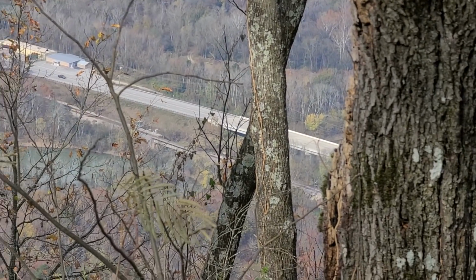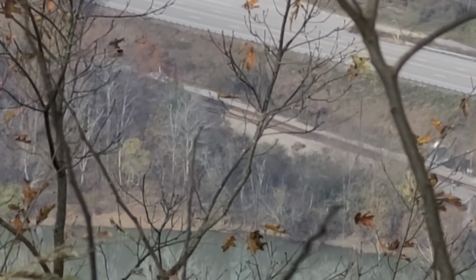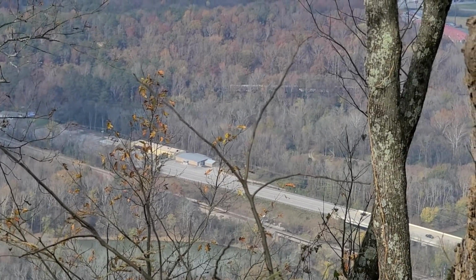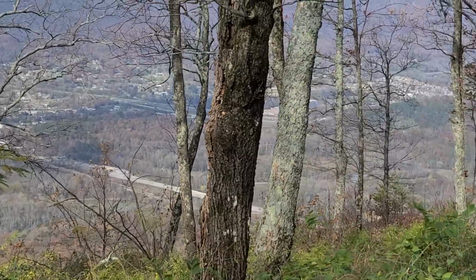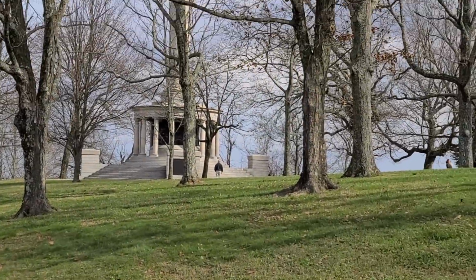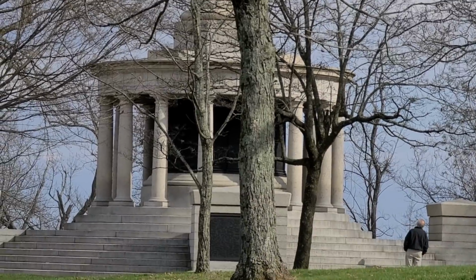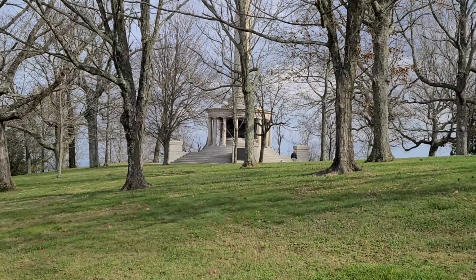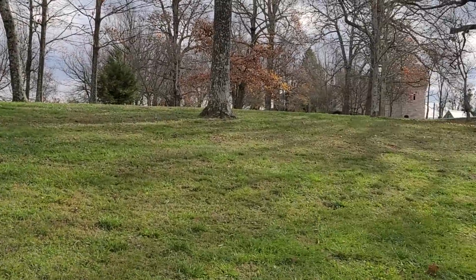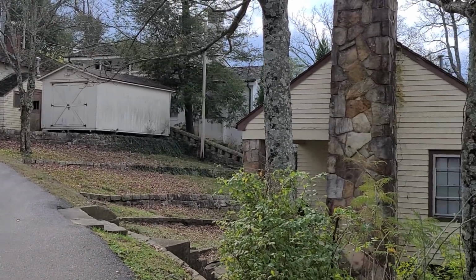Wish I could zoom in on a freight train. Kind of a park area. I'd be lucky to live here.